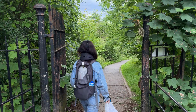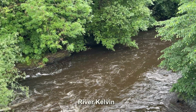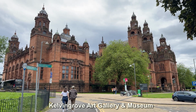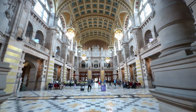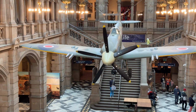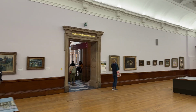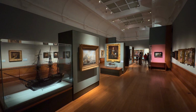There's a lovely green park next to the campus with a nice path crossing over the River Kelvin, then along another stretch of greenery, an easy 1 kilometer walk that brings us to the Kelvingrove Art Gallery and Museum, guaranteed to be a highlight of your visit to Glasgow. Their collection has so much variety. They've got old airplanes hanging from the ceiling, natural history, many cultural artifacts, and a vast collection of paintings, all of which makes this the most popular museum in Scotland.